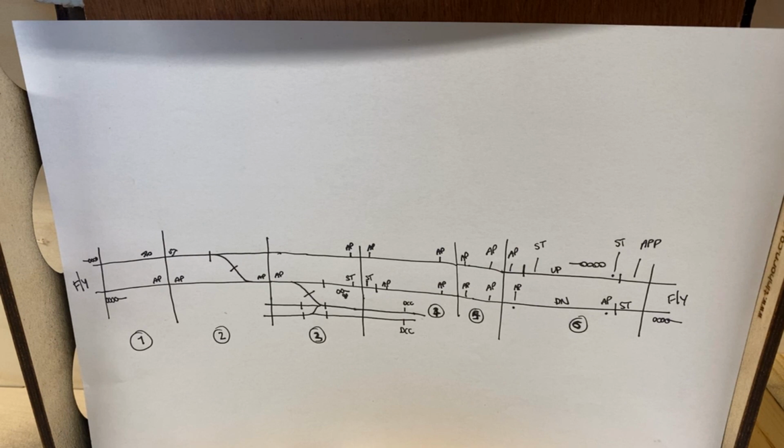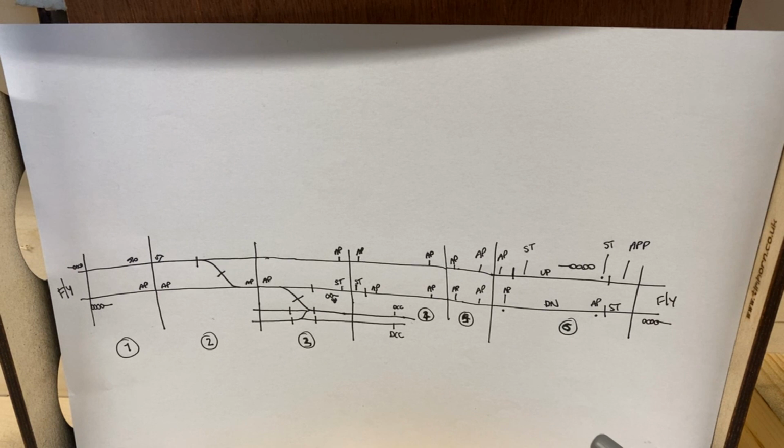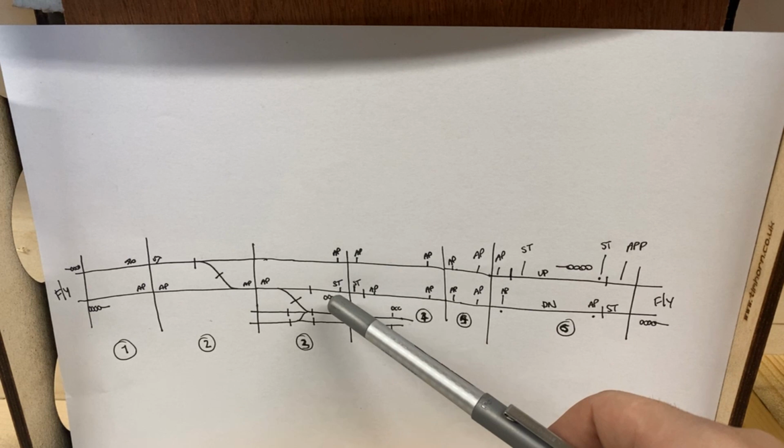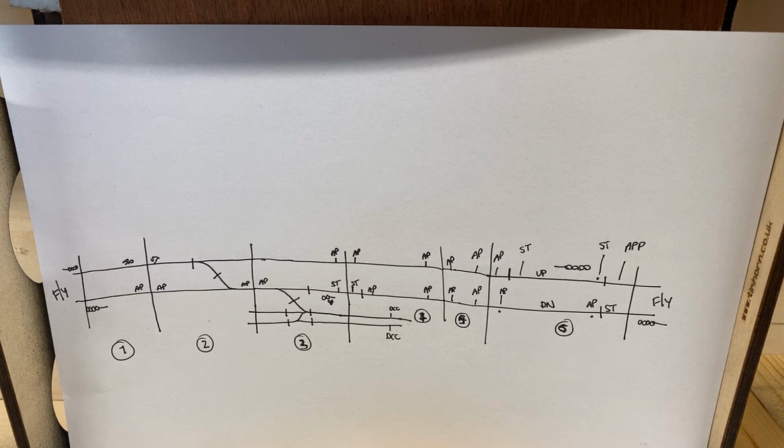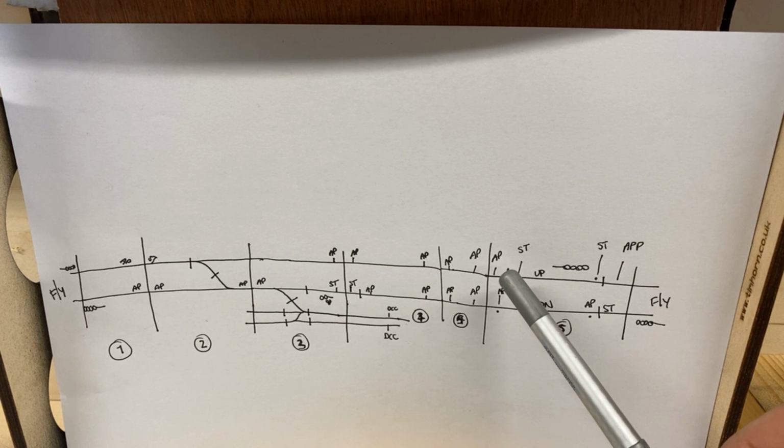So I've almost finished scenicking 4, 5, and 6. And as you can see here, you've got different indications. These at the moment are where I've put the feeds in for the track circuits. If you see here, AP means approach track, so all those will be going to the same terminal. And then the stop track is there, which is where the signal is going to be.